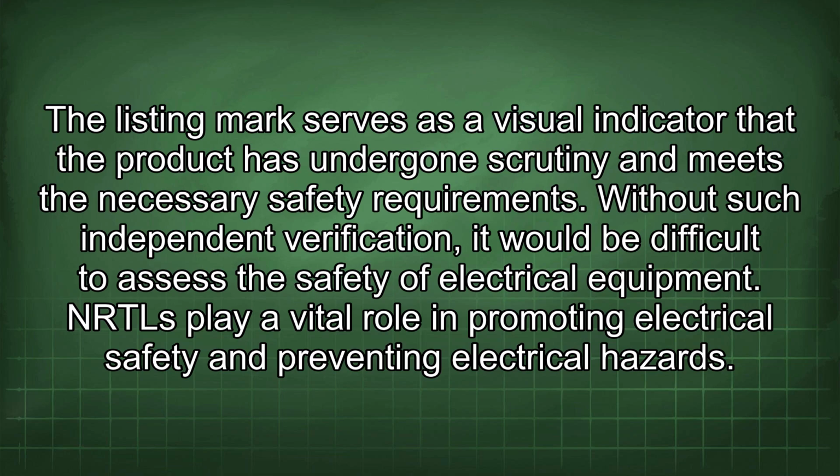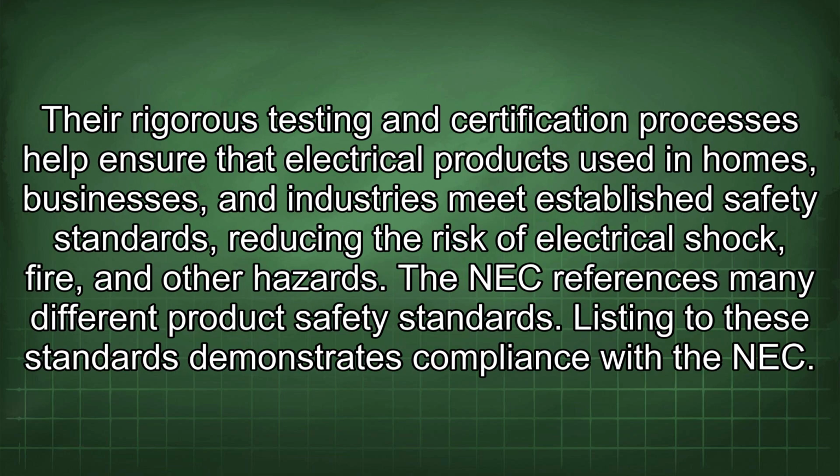Without such independent verification, it would be difficult to assess the safety of electrical equipment. NRTLs play a vital role in promoting electrical safety and preventing electrical hazards. Their rigorous testing and certification processes help ensure that electrical products used in homes, businesses, and industries meet established safety standards, reducing the risk of electrical shock, fire, and other hazards.